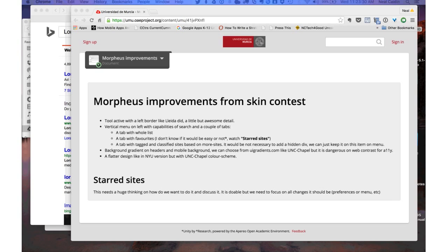Provide access to Sakai skin submissions more openly, and at least invite Sakai skin judges. Maybe not the most important, but there's overlap and they have some good ideas, and they were involved in the process of election. So, Sakai skin contest judges. Most importantly, the Sakai core team, and very importantly, the Sakai Morpheus team, people who've been engaged in Morpheus. And so we'll get access to the submissions.